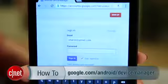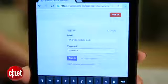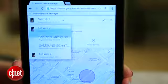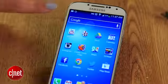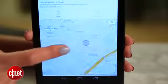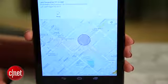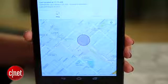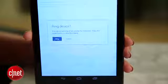First, head on over to google.com/android/devicemanager and log in with the Google account associated with the device you're looking for. Use the drop-down menu in the white box to choose the device you want to locate. Now, if we look at my lost phone, we can see that the GPS is working to find it. Back in the browser, the blue circle on the map shows you where your device is. It's not a precise location, but it's usually accurate within a few dozen meters. At this point, you can make your phone ring by clicking this button, and it'll sound off even if it's on silent.